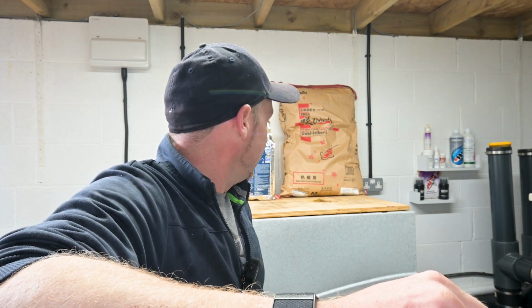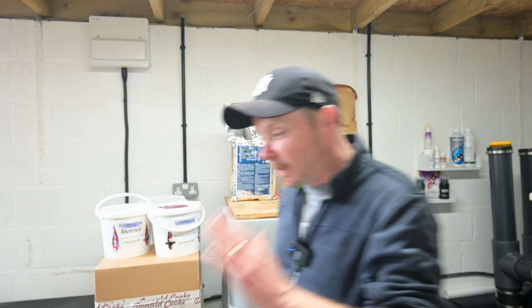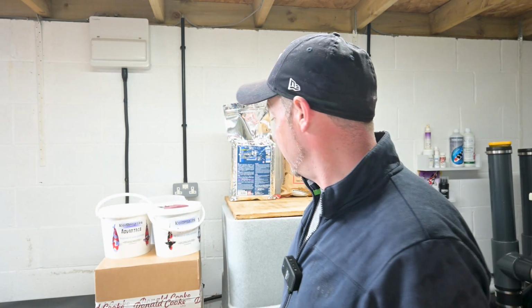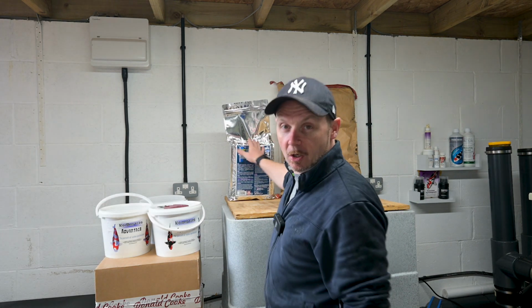Obviously I'm not going to be feeding it alongside the colour and any other foods, but I'll keep it here. It's well packed, and I'll use it when the temperature slightly comes down a bit towards the end of the season, maybe. Yeah, got it for a bargain.